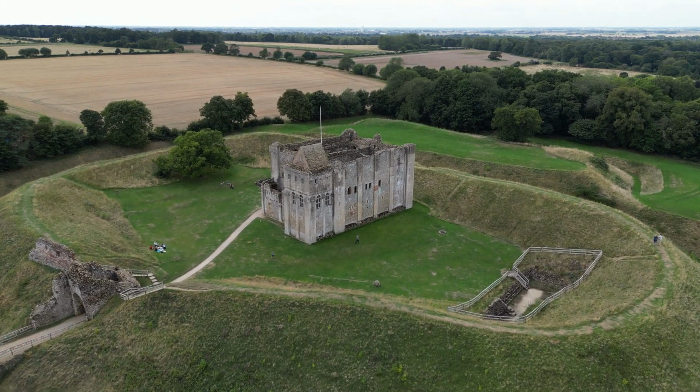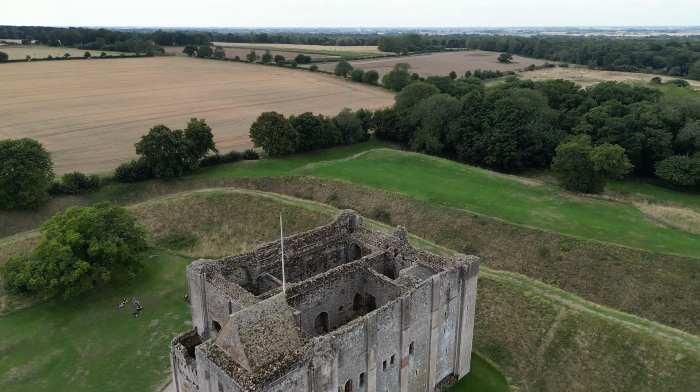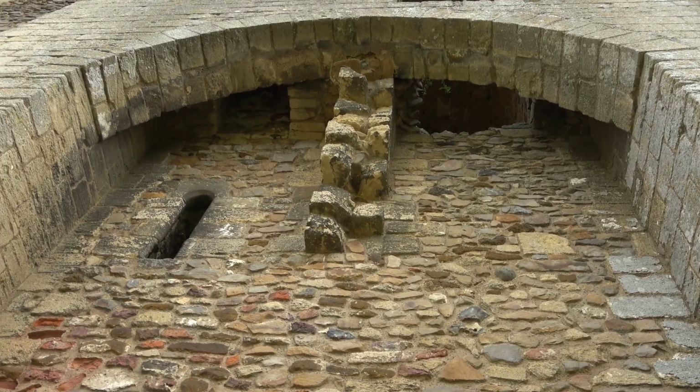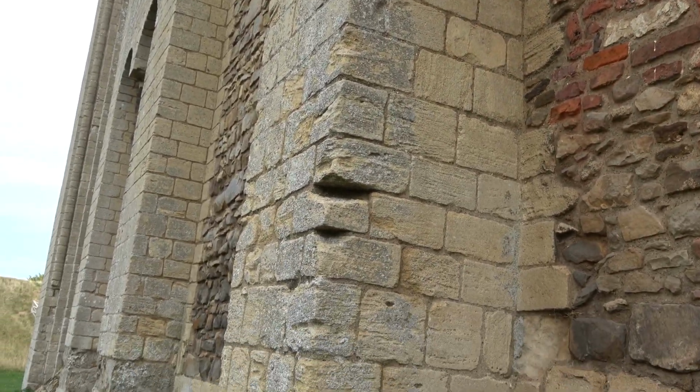Although Henry VI mobilised the castle's military defences during the Wars of the Roses, the castle was used more as a hunting facility. And by the time Henry VIII sold the castle to Thomas Howard, the Duke of Norfolk, the castle was already in a state of disrepair.